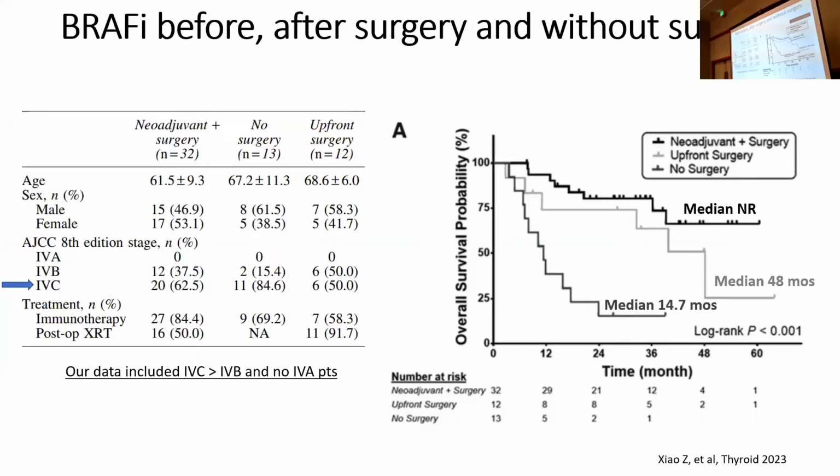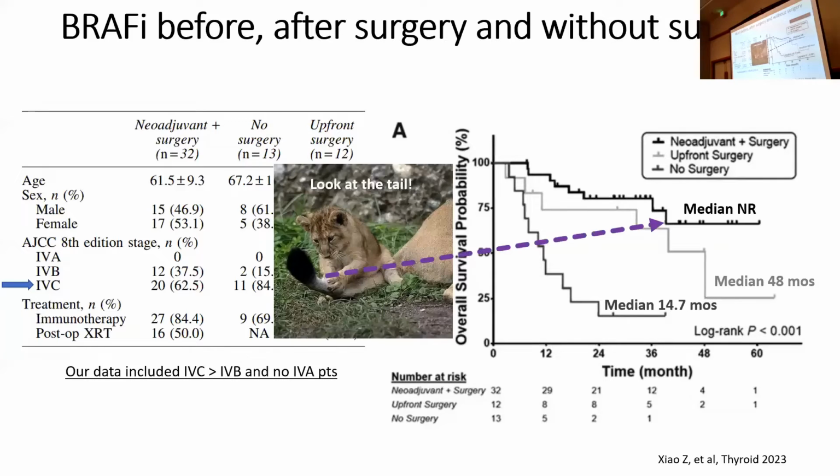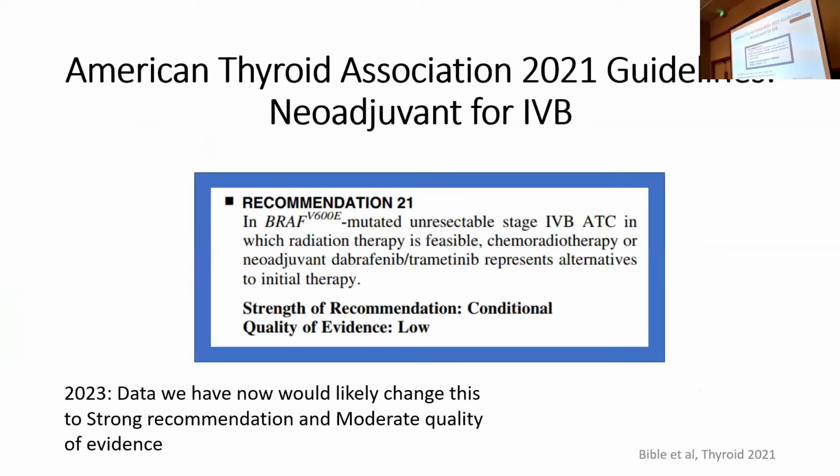So the top line, this is where everyone wants to be at the top here, right? Did the best. And that's the one that had the chemo drugs first and then the surgery. And the other ones didn't do as well. So this was one way of raising the tail. We call that, want to keep that tail way up there, right? The guidelines do kind of recommend that.